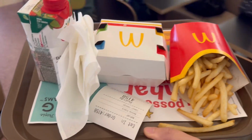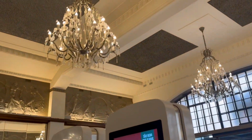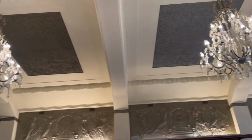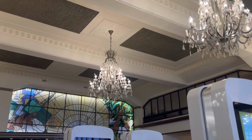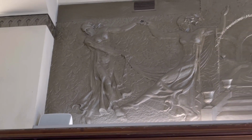That's great. Look at the chandeliers, by the way. It's really interesting because when I was in the McDonald's of Madrid, actually, I mentioned it was like a luxury hotel. And now this one was a luxury vintage coffee shop that you made like this. And it's super iconic, by the way.